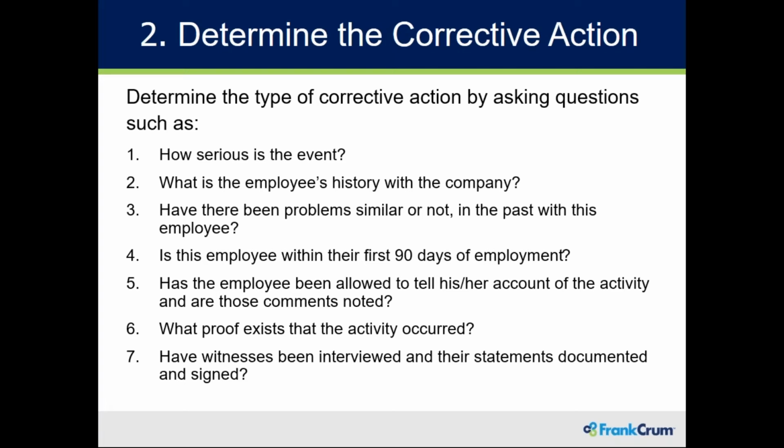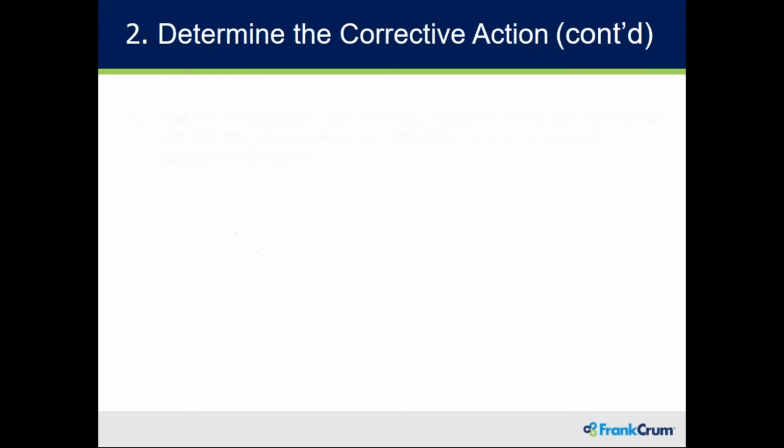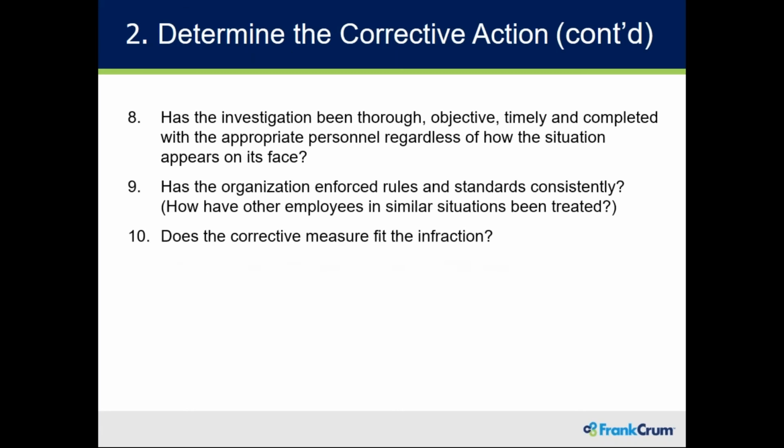And speaking of investigations, you definitely want to be sure, has the investigation been thorough? Was it objective and timely completed with the appropriate personnel, regardless of how it appears on its face? You don't want to pass judgment, you don't want to insert anybody's opinions, and you don't want to just automatically assume it's true. You definitely want to conduct investigations so that you have as many facts as you can gather in order to make an informed decision about any corrective action.